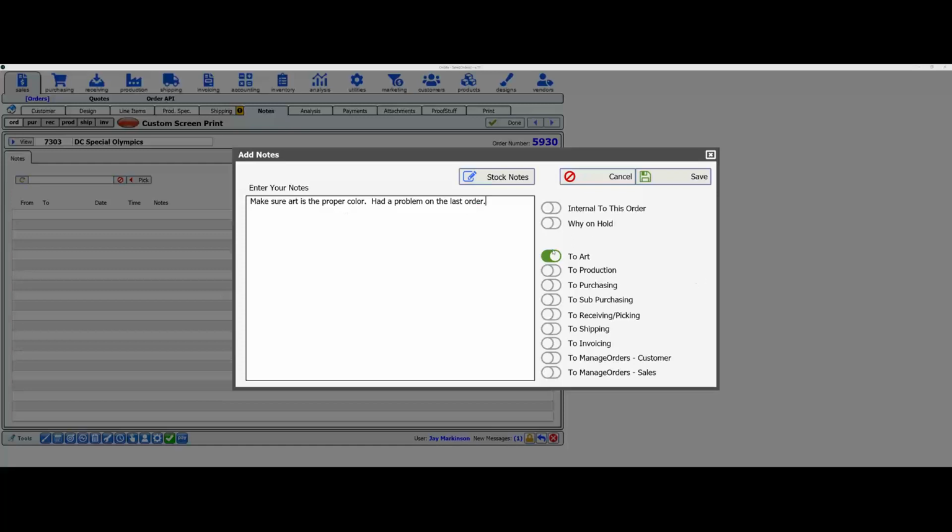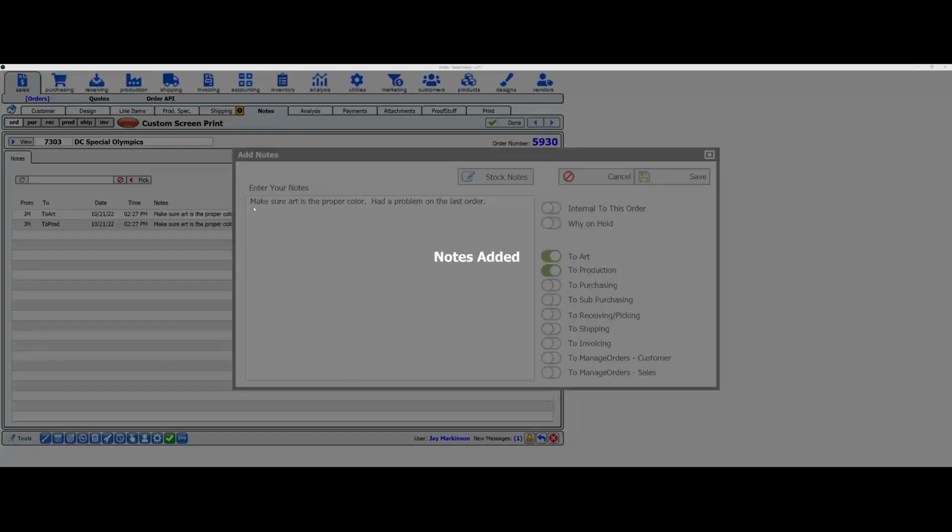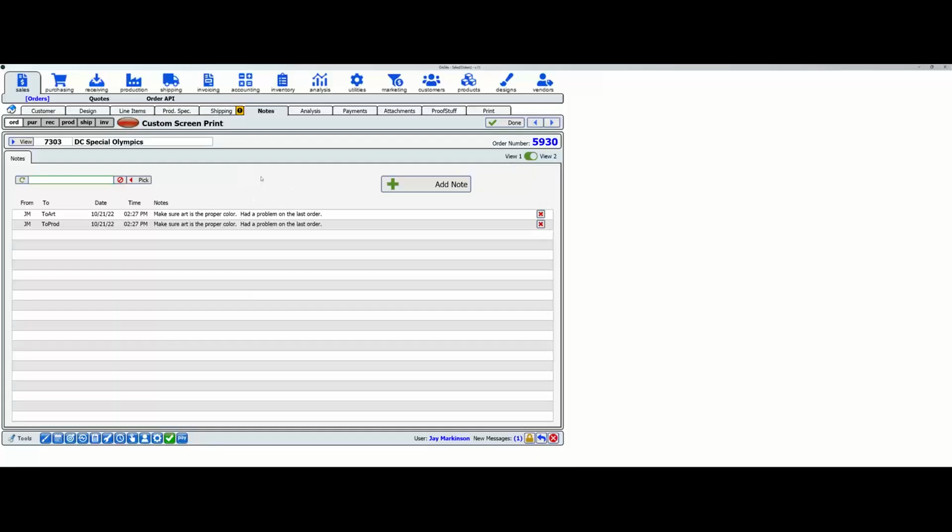And I'm just going to send that to my art department, but I also want to send it to my production department, because it's not only a matter of the customer approving the right art, the color and everything. It's a matter of the production department mixing the right color. It's ink. This is a screen printing job. So I'm going to save that, and I'm going to now end it. And you can see we just now have two notes on that order.